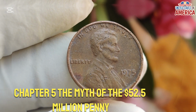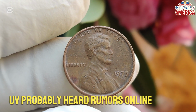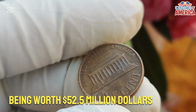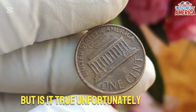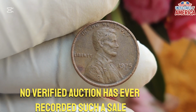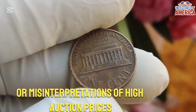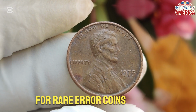Chapter 5. The myth of the $52.5 million penny. You've probably heard rumors online about a 1975 Lincoln penny being worth $52.5 million, but is it true? Unfortunately, no verified auction has ever recorded such a sale. Most of these exaggerated claims stem from misunderstandings or misinterpretations of high auction prices for rare error coins.